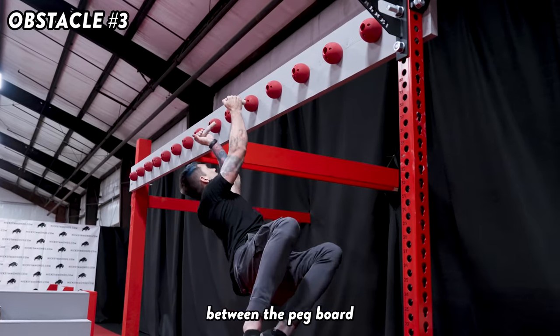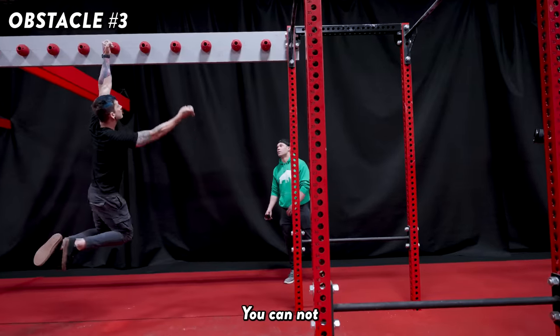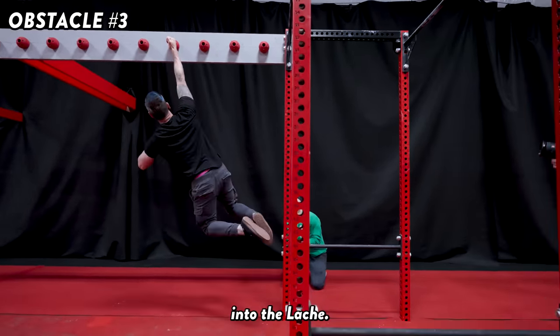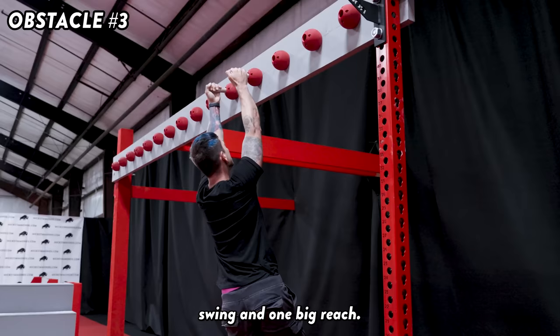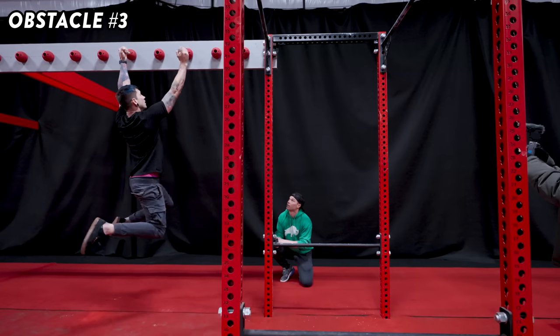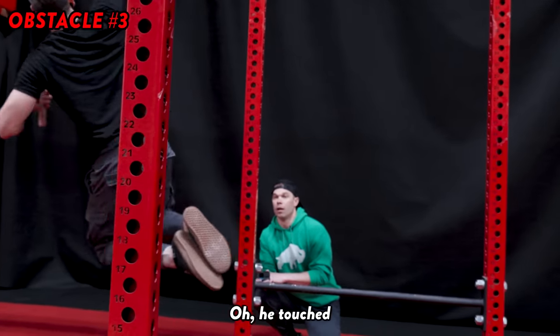The transition between the pegboard and the liche is absolutely brutal. You cannot touch anything red. And here he is about to swing into the liche. He's gonna need one big swing and one big reach. You got it. Nice. Oh, he touched.